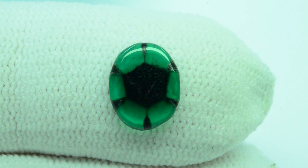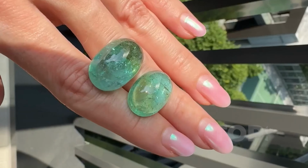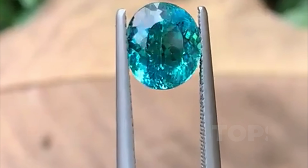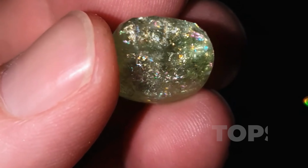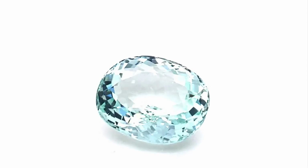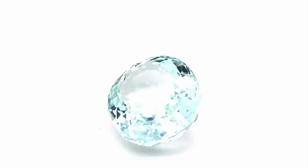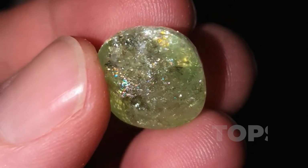Ranked 5th, Paraíba Tourmaline, neon blue from within. Most gems reflect light. This one generates its own. The glow of Paraíba Tourmaline doesn't shimmer softly. It pulses, electric and unrelenting, like a neon filament suspended in crystal. Its color, a piercing blue-green, unlike anything seen before 1989, is not simply rare.